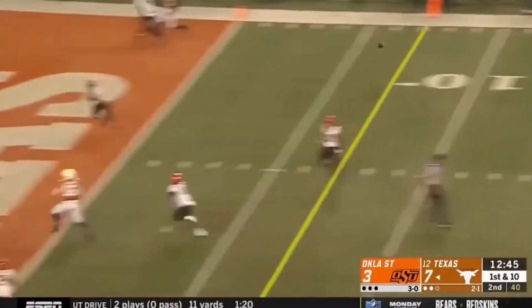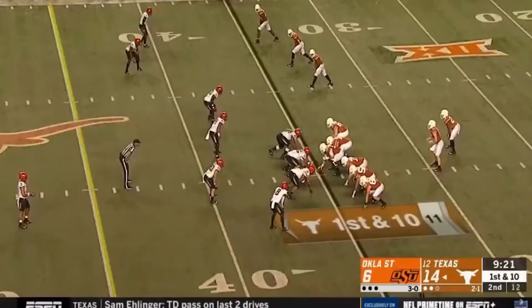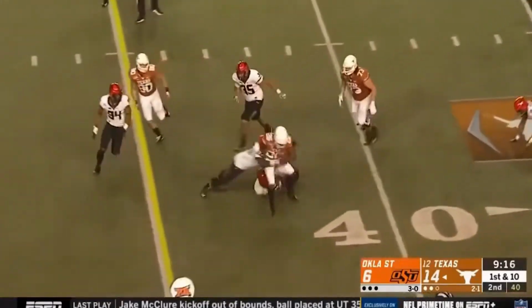Kind of just gets his hands wide on the press. Doesn't actually look to land the punch. It's almost sort of just putting weight on the receiver, almost like just to kind of slow you down slightly, move.